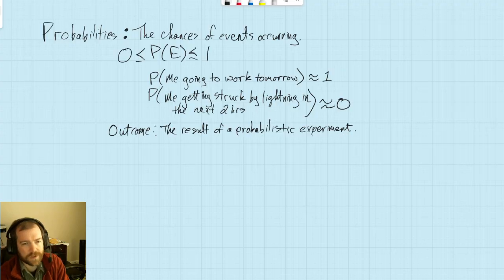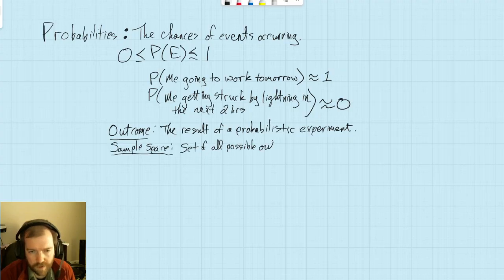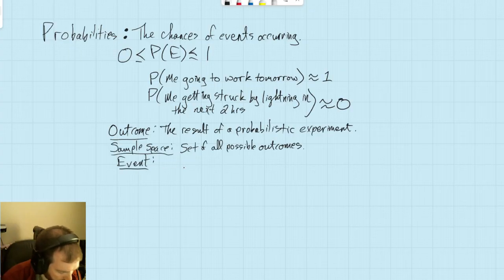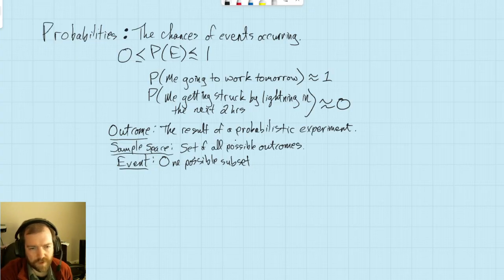All right, so we have the outcome, which is going to be the result of a probabilistic experiment. We have the sample space, which is going to be the set of all possible outcomes. And an event is going to be defined as one possible subset. I shouldn't say really possible. That's really, come on now. Damn, man. All right.